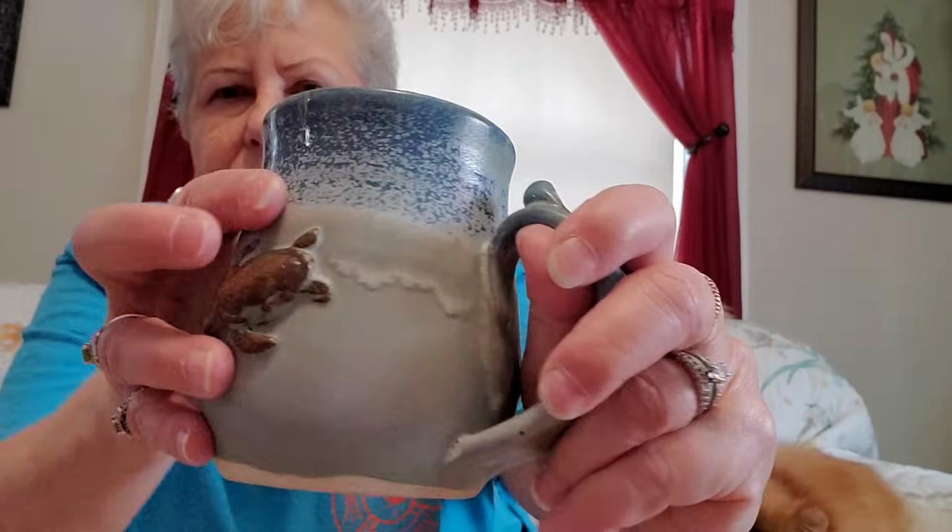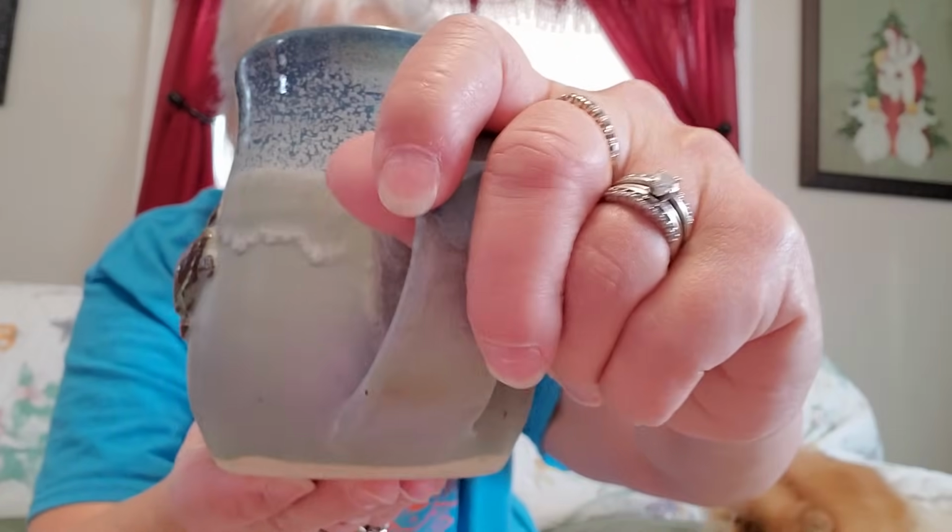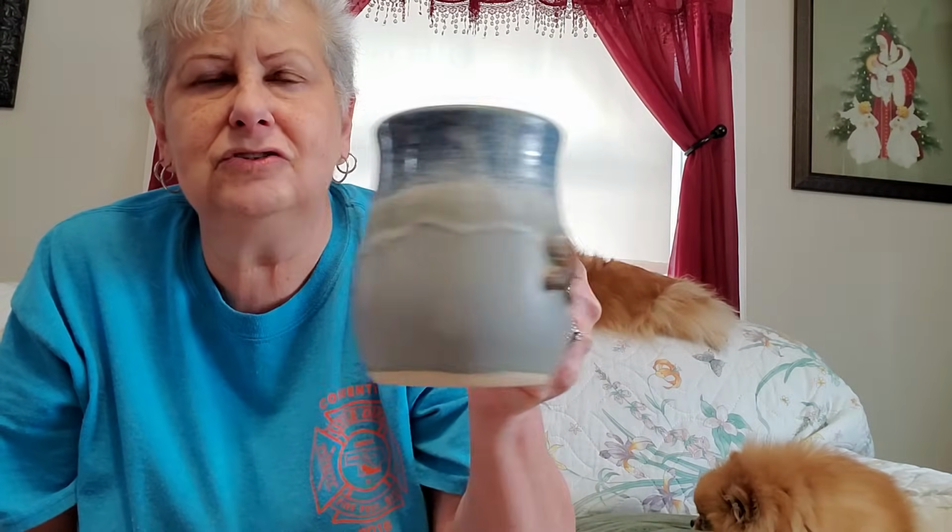This turtle, I don't know if you can see, it's applied to the cup. And it has a little place for your thumb up here. You could probably check her out, and she may have some of these that she sells online. But this is one of my favorite cups. Of course, I'm a sea turtle fan, or a turtle in general fan.